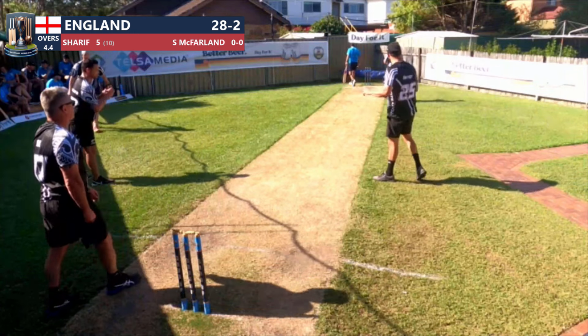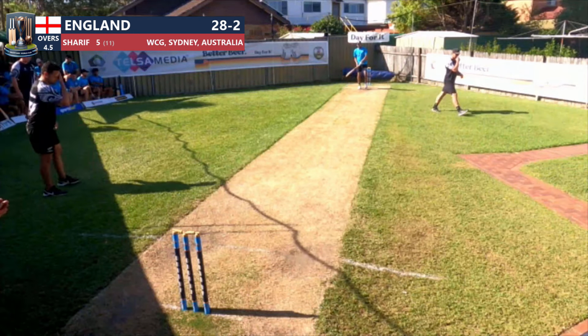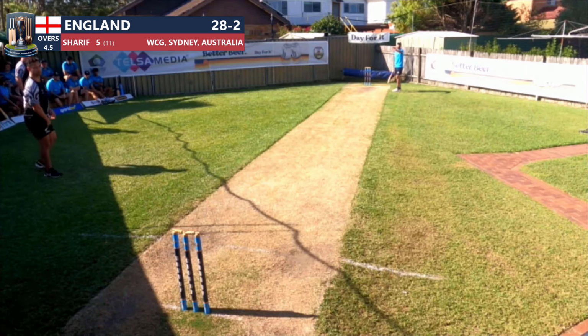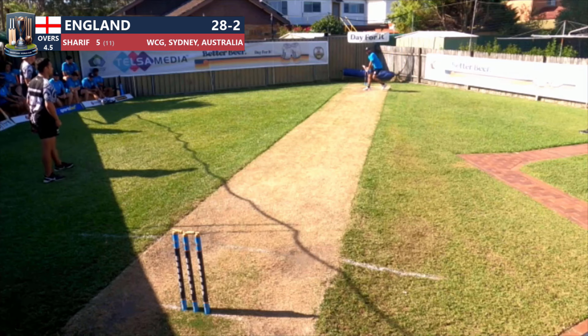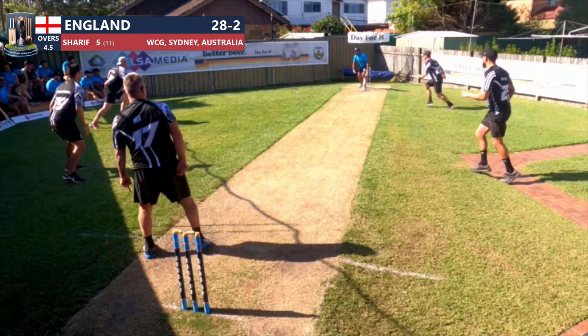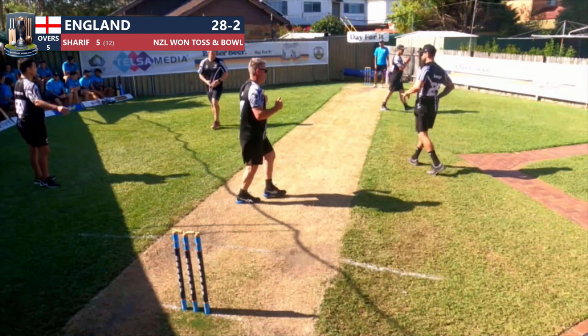Left alone again. Good tidy over this from Simon McFarland. Yusuf Sharif not in any kind of rush, given those 2 early wickets. You can't get past the boundary. And in behind time. Made an over, the first of the day for Simon McFarland. 28 for 2 still, England.